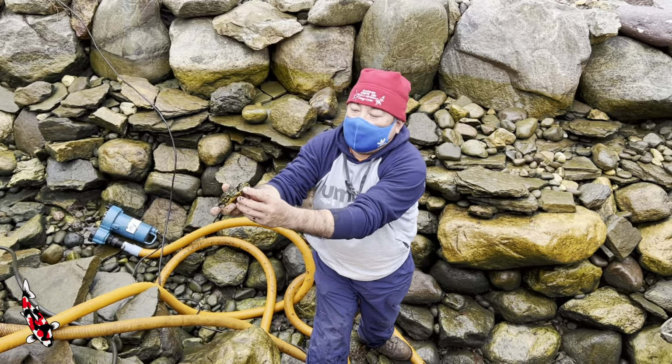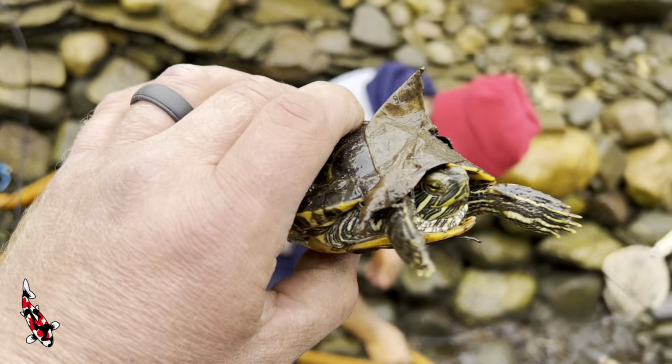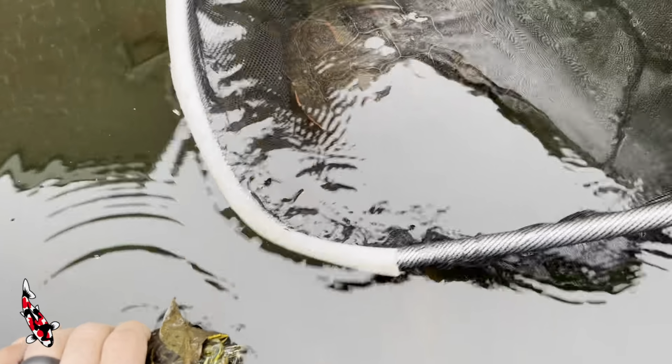There's a couple of different water features on the property, so we're gonna go check out another one where some other guys are working, cleaning it up for the start of the season. So here, the second pond is a turtle pond. And look at this little guy. He's been hibernating all winter. So I'm gonna put the turtle into the holding tank and check out this big guy they got. He's almost bigger than my hand.